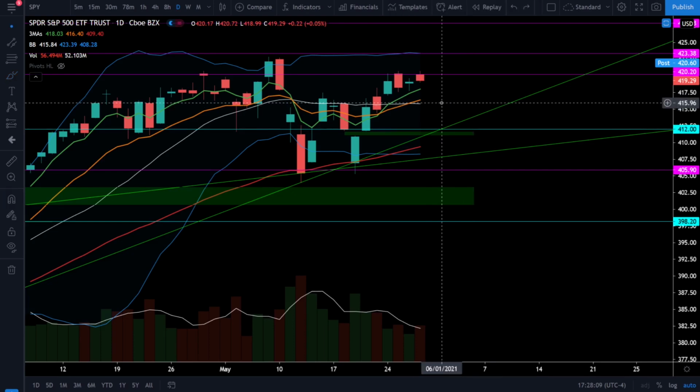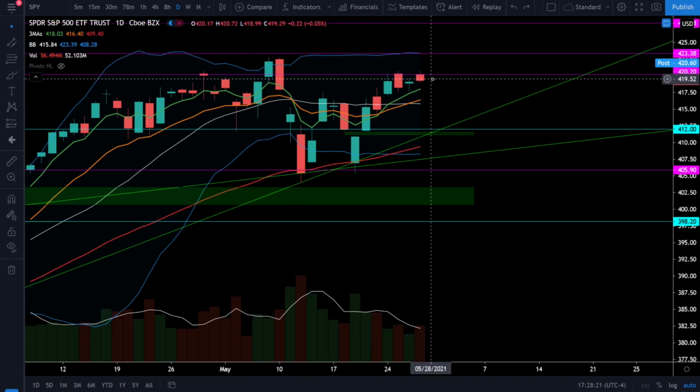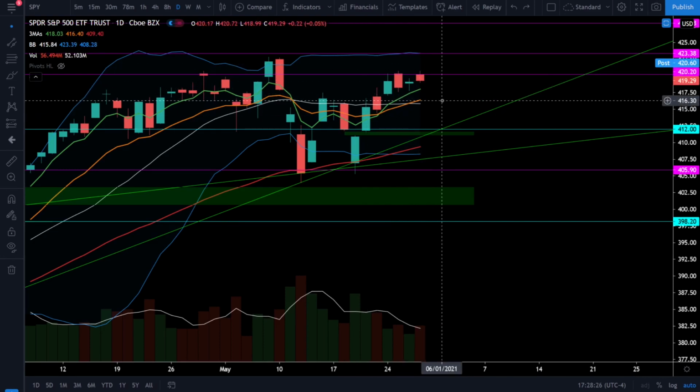So if we do see the price action getting below that support level at 416, that's going to start looking like SPY is rolling over. Remember that we still have a lower high situation and we have yet to form a new all-time high. So right now we're bullish in the short term and we definitely have a bullish trend, but that doesn't go without any risk. In the longer term, SPY failing to break above 420 increases the probability that we could come back down to retest the support level first.